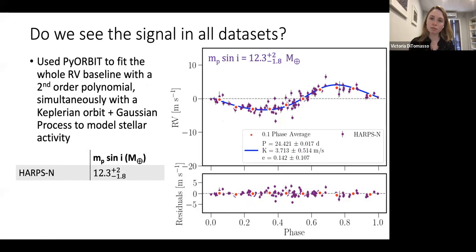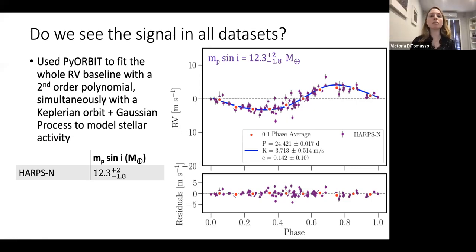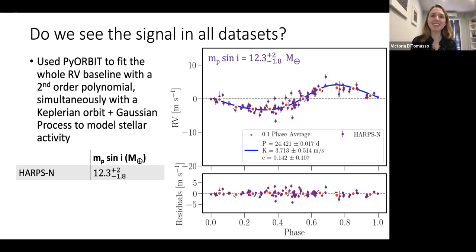Yeah, the data fits very well with the Keplerian orbit, but in this plot you previously subtracted the activity of the star, right? Yes, I fit it all simultaneously, but it is subtracted in this plot. Okay, thank you.